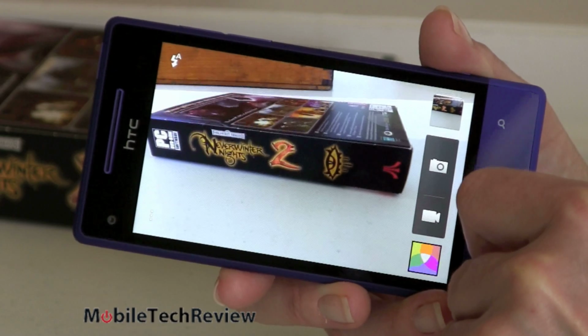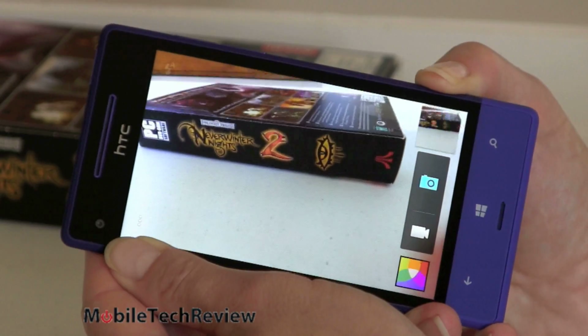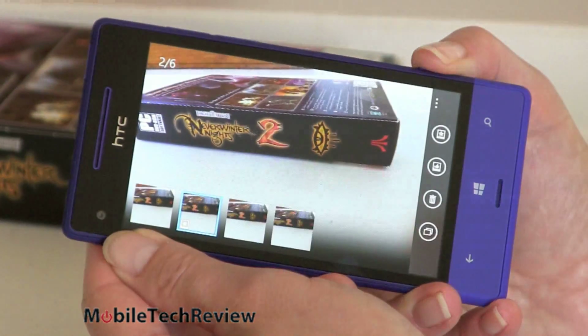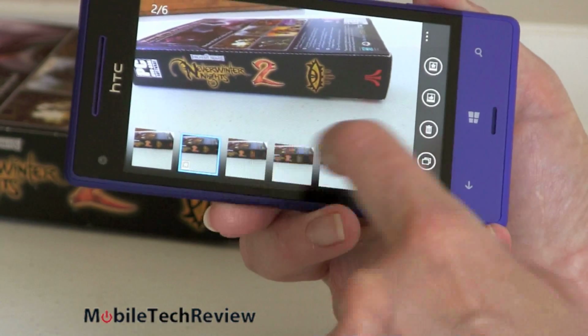Make sure to hold the camera still, or the phone. And we just did a burst mode. And you can see all the shots that we got from that.